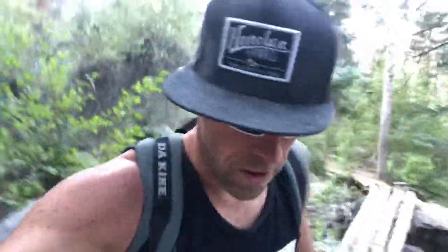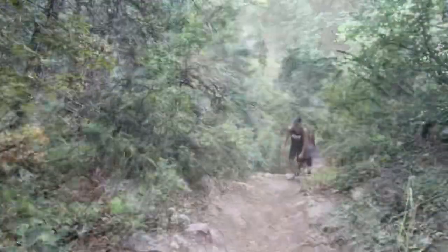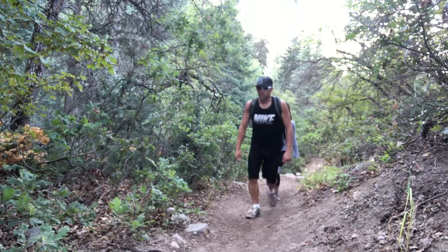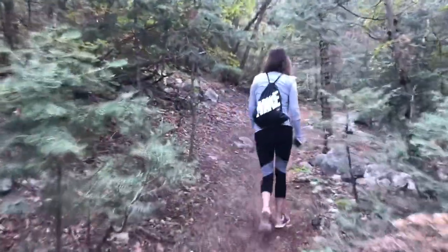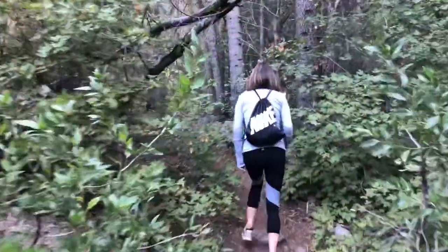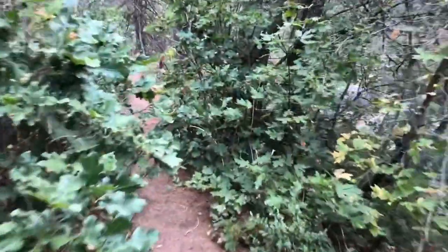On from the bridge and up the hill. Take a right after you cross the bridge. There's kind of a lot of off trails, and so basically I'm just electing to always take the trail that stays parallel to the stream. It is actually a heavily wooded hike, so you're definitely gonna get plenty of shade.